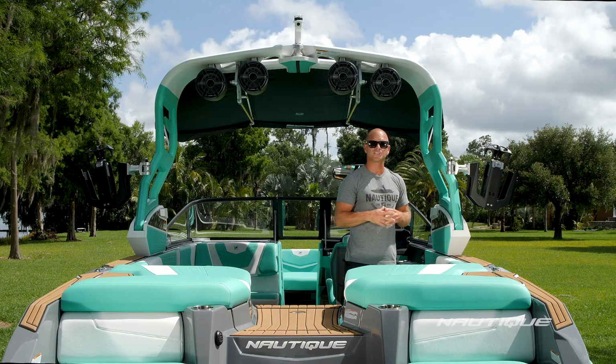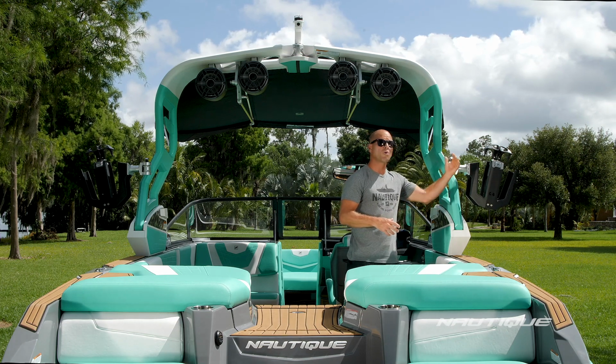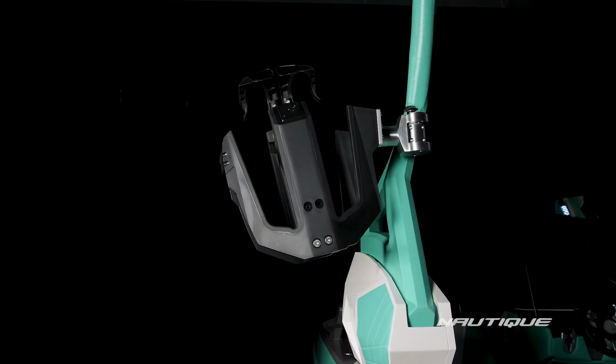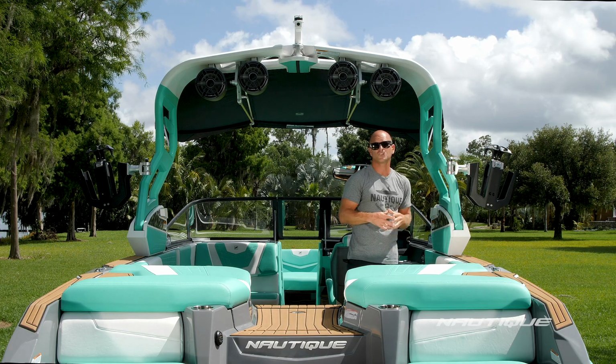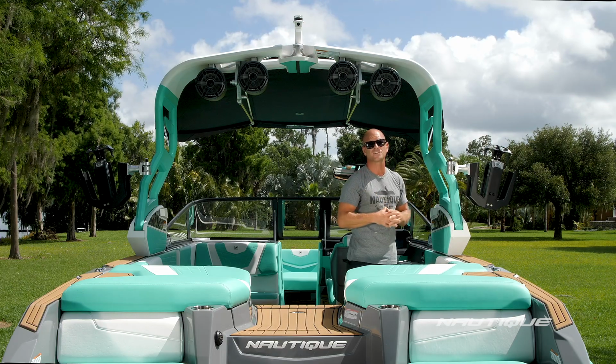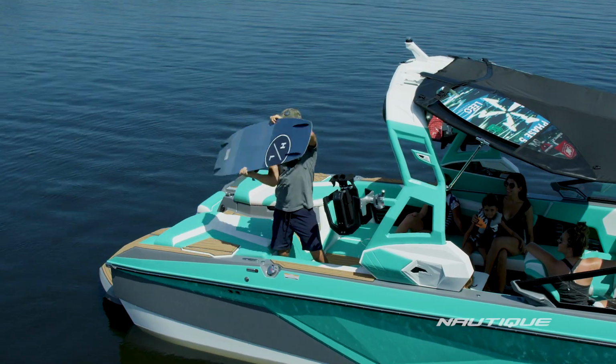When it comes to tower accessories, shown here we have our Nautique Strapless board rack. You notice it's overmolded in rubber, which keeps your board protected from the rack and your rack from the board. It also has a really nice wide fork, so you can get any size wakeboard or wake surfer in there. You notice it also rotates. It makes getting your boards in and out of there real easy.